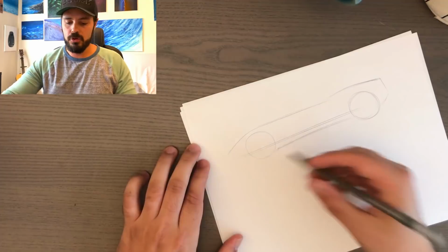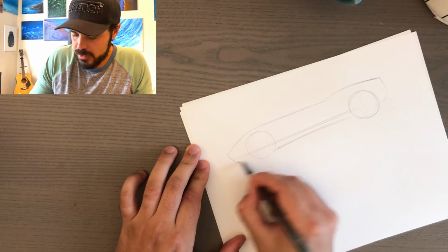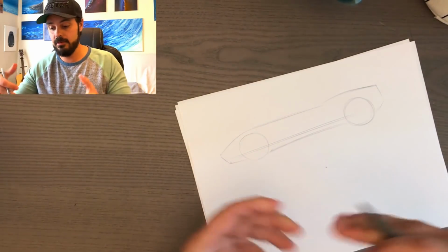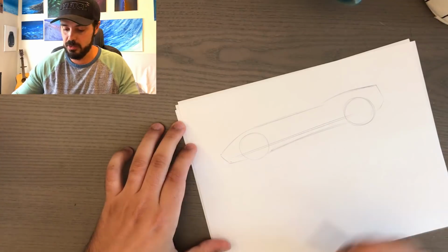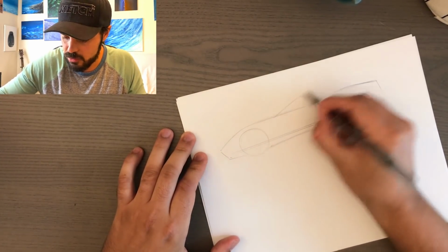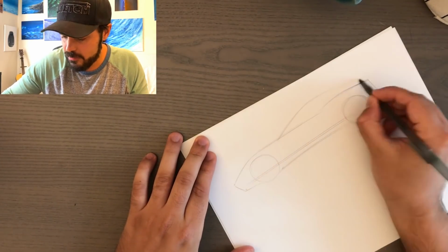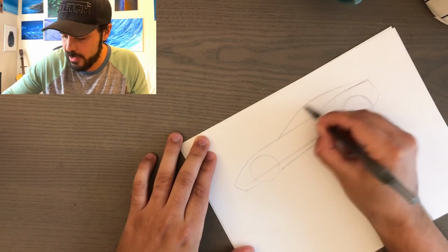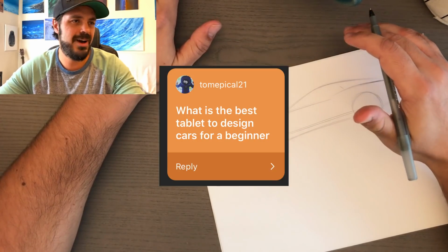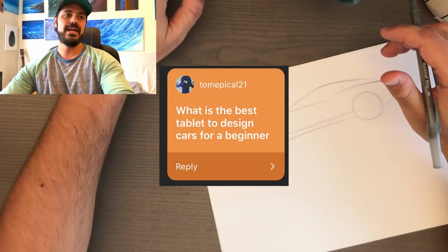I would probably enjoy it if I were to go back into being employed by somebody, by a company. It would be very fun to be employed or working with the concept art department within the entertainment industry for sure, because I feel you would have a lot more free hand and a lot less regulation of what you can create. Next question is, what is the best tablet to design cars for a beginner?